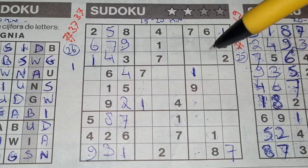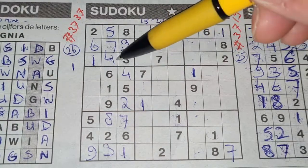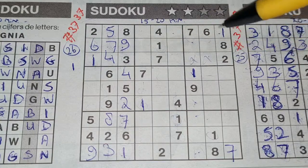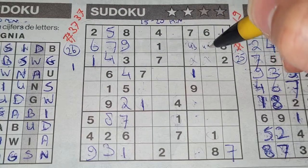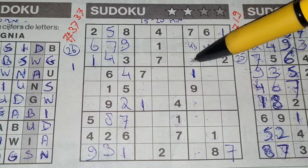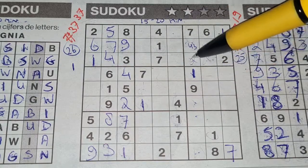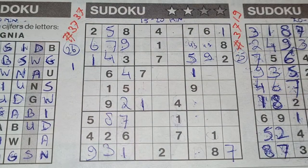Okay, four missing numbers in this big square. Two of those missing numbers are the 4 and the 3. We have a 4 and a 3 in the third row, so no 4 and 3 in these two boxes. The 4 and the 3 go in those two boxes as a pair. The other pair in this big square: 5 is missing, and a 9 is missing. 9 and a 5: here 9, no 9 there, so 9 should be here, and the 5 goes there.